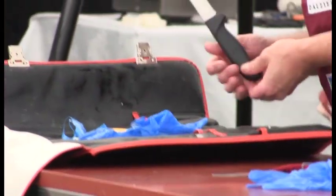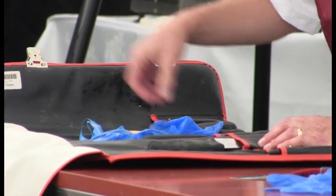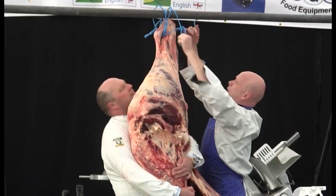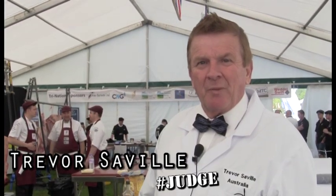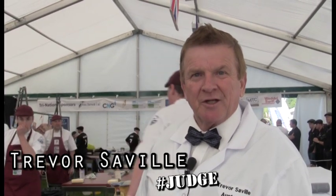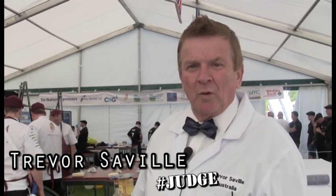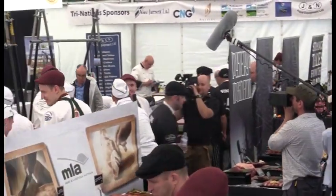2 hours to butcher a side of beef and a full lamb carcass before creating an innovative display with the meat. A panel made up of judges from all 3 nations would oversee proceedings. They'll be looking at the boning skills, the knife skills of the butchers, and then their displays. So we judge on how fast they bone, how clean they bone, and then all their skills. It's mainly about the skills, and then we go to the cutting and the presentation.